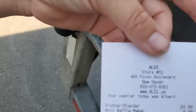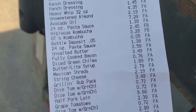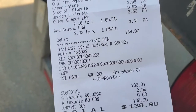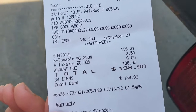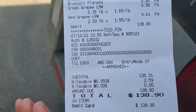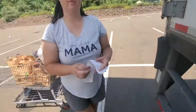Okay, so we're at the New Haven Aldi. You can see the prices for the different things we got. We didn't get as many food items because we got 2 non-food items. So our total normally would have been about 100 and maybe 150 for probably about 20 more food items, but that made up about what, $30 to $35.